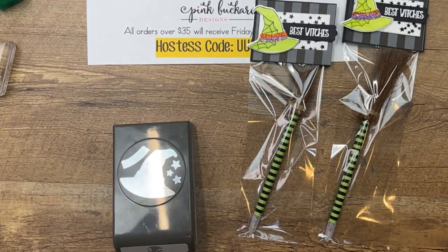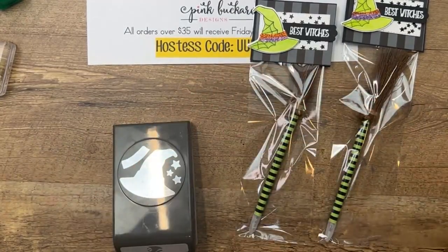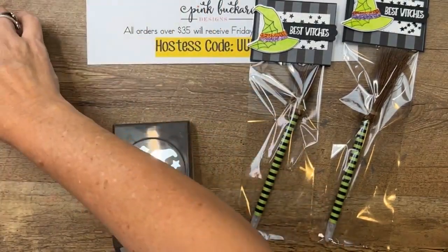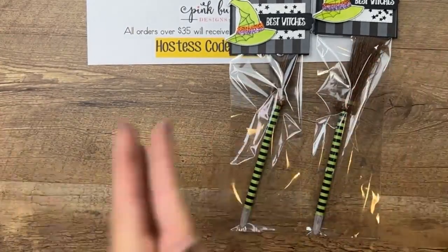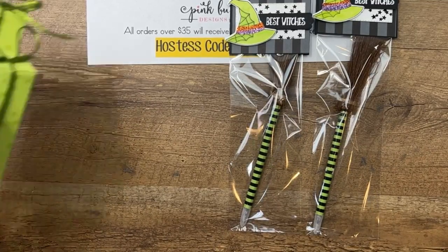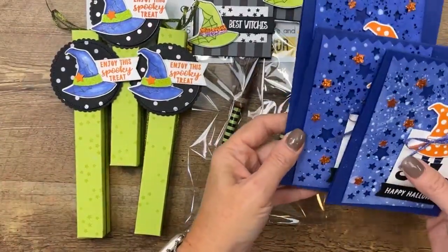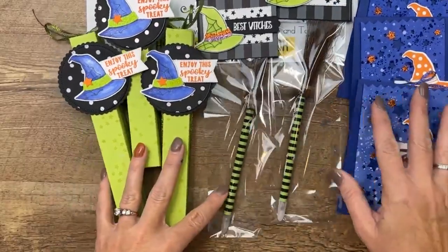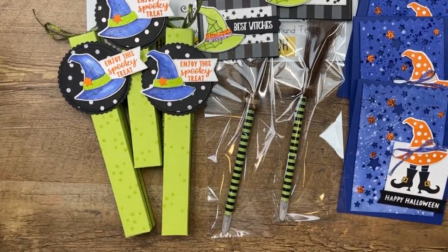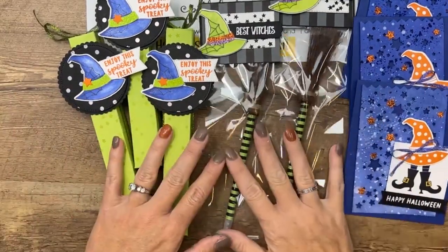Now, in case you missed it in the beginning, look at the mess I have made today. The Hat Builder Punch is no longer available. Wah, wah. I know, I'm so mad because I was prepared for this. I thought it was on low inventory, but I called Stampin' Up! today and they said, unfortunately, it has sold out, which, I guess it was popular. But again, you could do fussy cutting. You could substitute the stars. We've got lots of star dies that you could use. The hat brim, you could stamp it and cut it out in a different color. I mean, there are ways to get around it.